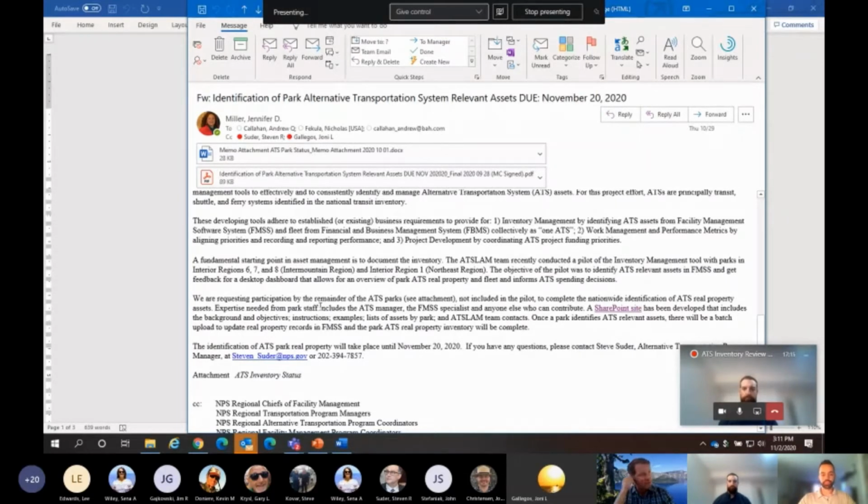It's important to include the ATS manager or staff that's most familiar with the alternative transportation system itself, as in the routes and the sites that the vehicle stops along the way, in coordination with lists or a person that knows the assets well in the system in FMSS, because the combination of those two knowledge bases are what's going to be important to complete this inventory review.